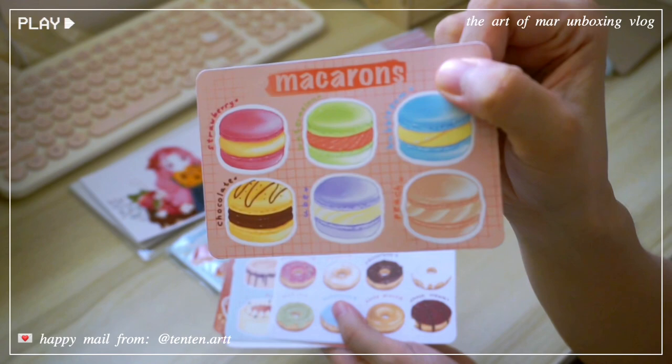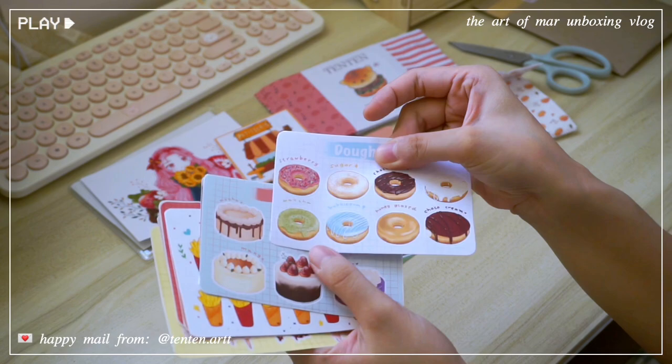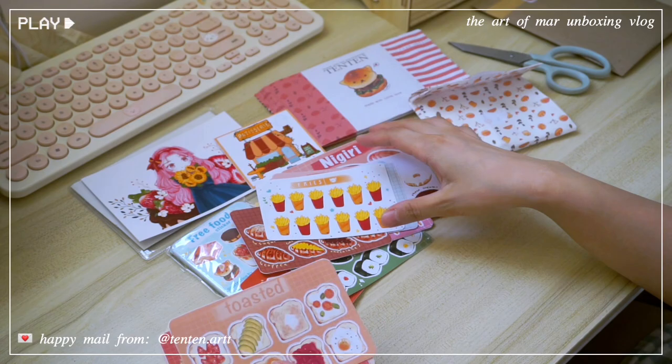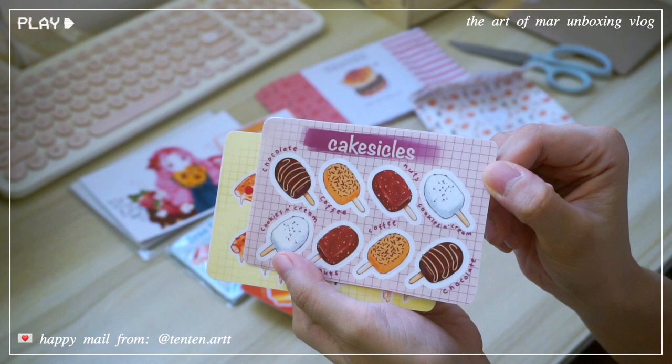Macarons. Oh my goodness, guys. All the stickers are making me hungry. I don't want to go on because... No, just kidding. Let's go on. Oh, high quality sticker paper. Donut. Cake. Oh my gosh. Self-control, guys. Croissant. Fries. Okay, for all the foodies out there, these are your stickers, guys. There are so many. Like toast. Oh no, there are so many. I can't fit these. Cakesicles. Wow. I give up. Just kidding. I'm hungry.